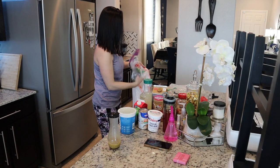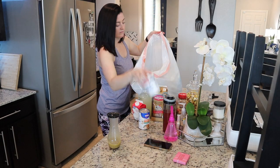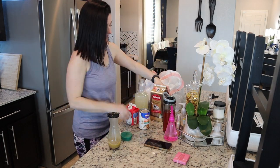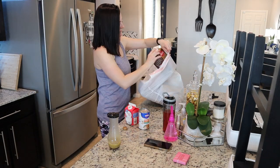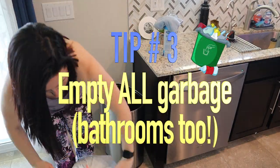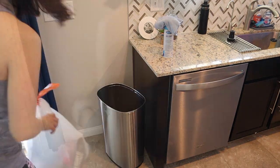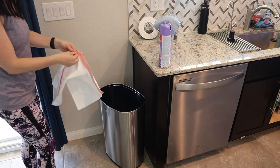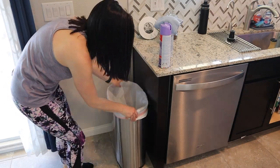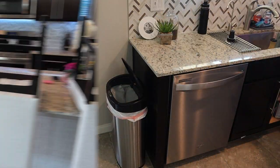So here's all the garbage that's left over. It's not too bad. It's a lot of liquids like lemonade and chocolate milk and dairy, and then some of the old produce. And then another tip is to always take out your garbage before you go. You don't want to leave stinky garbage in your kitchen. I also am emptying my bathroom garbages and spraying disinfecting spray in there just to get rid of any nasty smells. Because you don't want to walk into a stinky house.